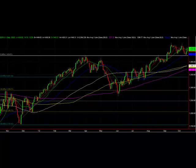On the downside, maybe looking for a 1430. That's gonna be our stop here, 50-day moving average. So that's gonna be critical. Let's go for SPY and get the targets here.